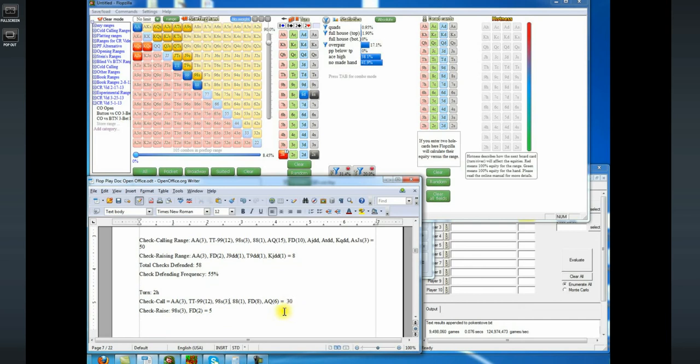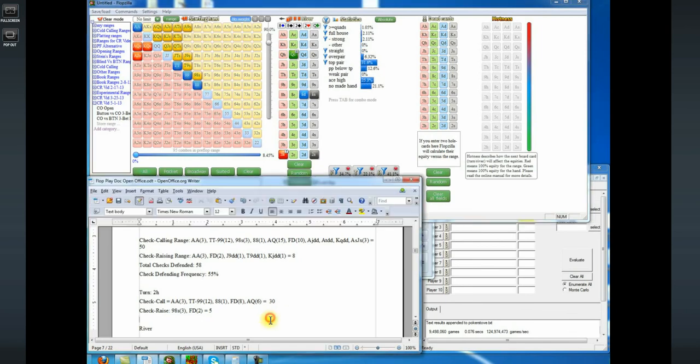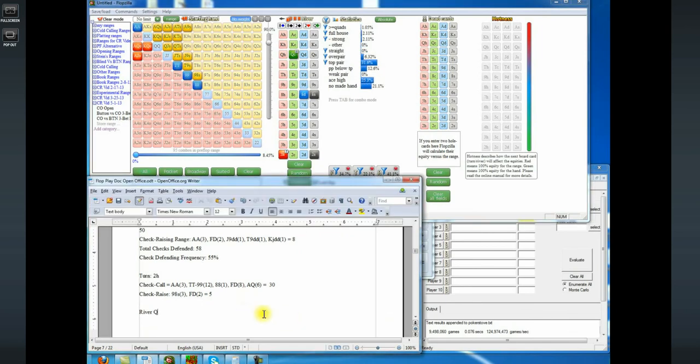So we're defending pretty aggro on the turn. We could maybe fold some of these hands, but all right. So then on the river, let's lock the river and do this last thing. Lock turn. Boom, queen of clubs.